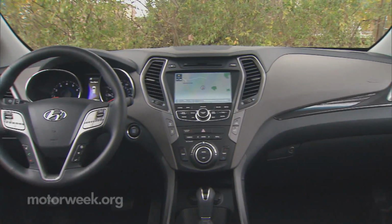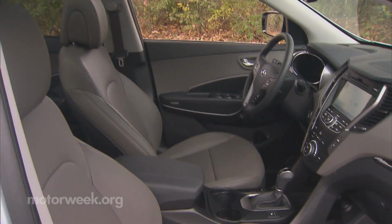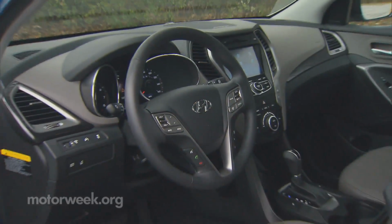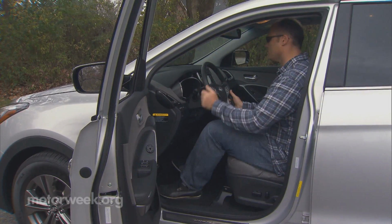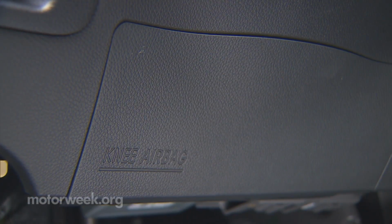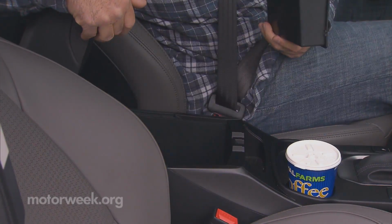Like all recent Hyundais, the Santa Fe Sport's interior is nicely done and roomier than expected. The layout and IP are familiar, drawn from Sonata and others. And our only complaint is that in daylight, the coolant and fuel gauges blend in a little too much. Seats are comfortable, but only adequately so. A driver's side knee airbag is standard. There is lots of storage space to be found, including a wide, open center console.